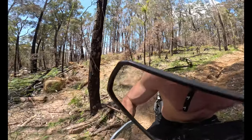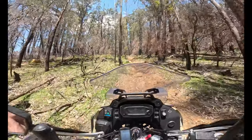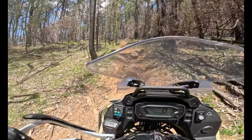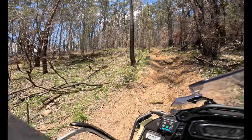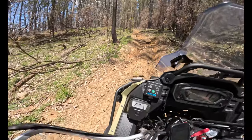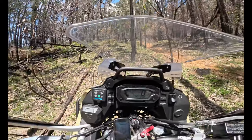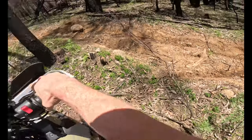Oh, look at it, so good. That fucking rock, gonna have to move that. But I can't really stop, so maybe I'm not. Maybe I'll punch that left. I can get out of this rut. It's maybe a bad idea. Super mushy here. Oh, now I'm fucking stuck.